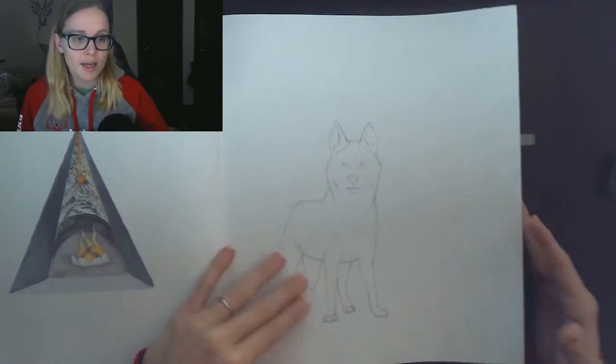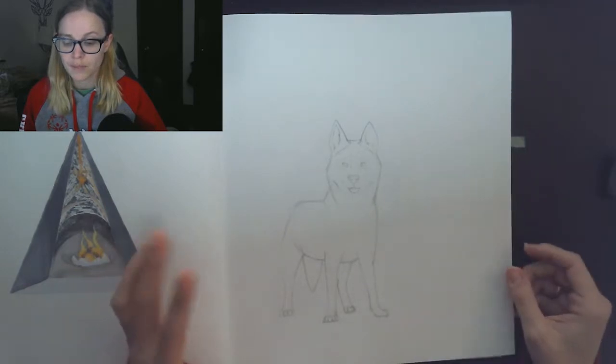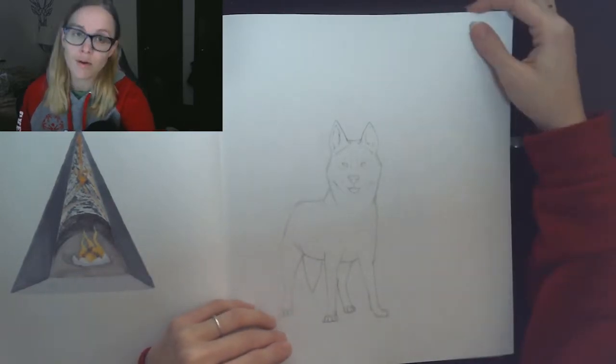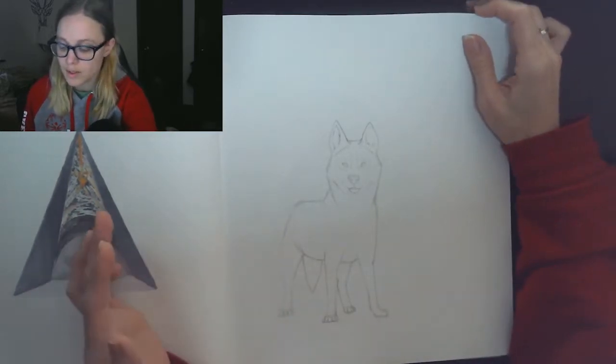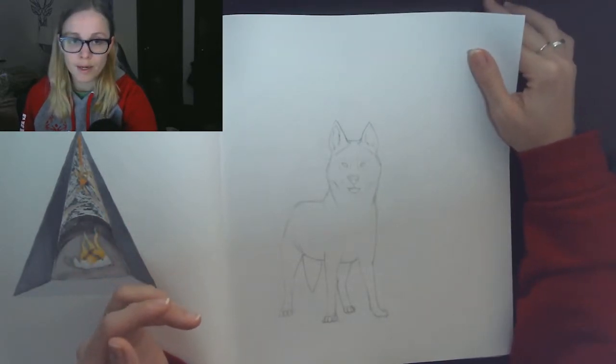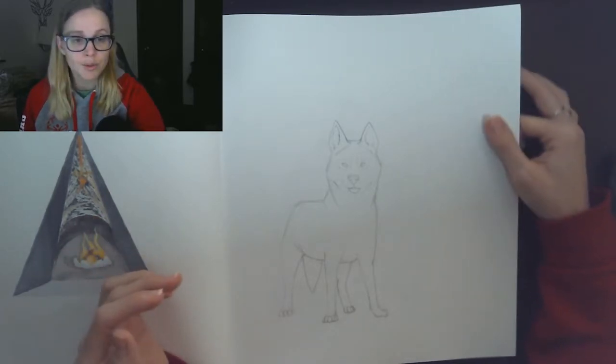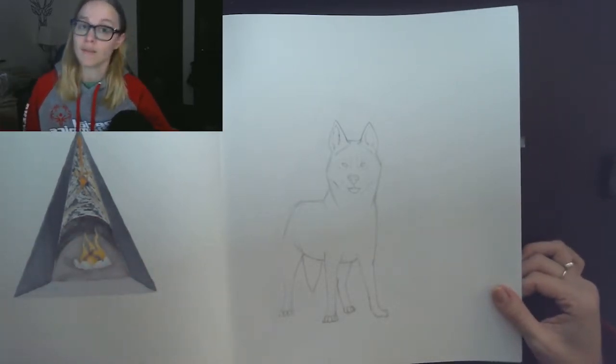This was actually the start to an Inktober drawing. I don't remember if I went over this one in the Inktober tour or not. So if I did, I'm sorry. But this was the start for Husky. But my fiance pointed out that I'd already done a wolf, and so I changed it up a little bit. If you haven't seen that video, I highly recommend it.